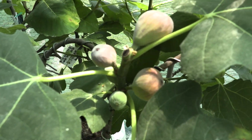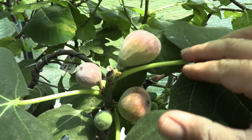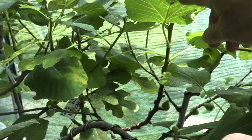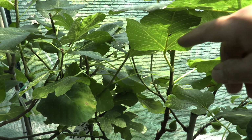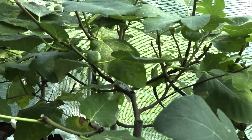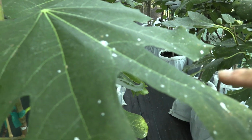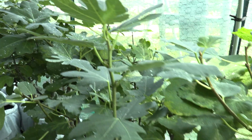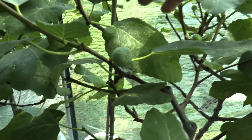Another good variety here, Saint Rita. Changing color. I'm glad to see ladybug larva in action here. I did spray all of my trees with a sulfur spray. Had some scale issues with my trees, that's why you see these white spots, and it is time to do another spraying soon. Adriatic JH.